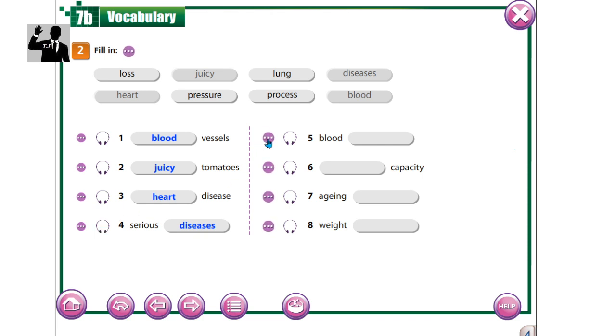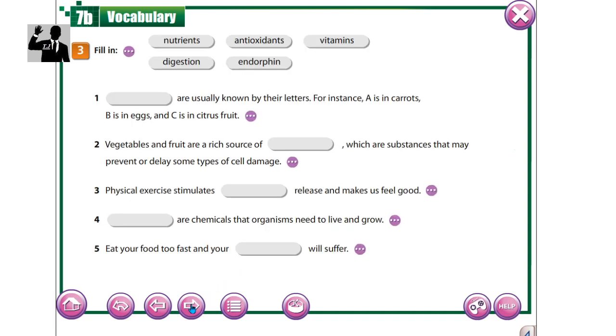Number 5, and the answer is blood pressure. Number 6, and the answer is lung capacity. Number 7, and the answer is aging process. And number 8, the answer is weight loss. Okay. Next one, exercise number 3, fill in with the words given.